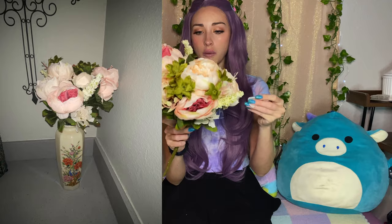So like a flower just fell off. These little balls right here keep falling off. So you have to be very, very gentle with it. I think it's lovely. I love how it's vintage. I love the pinkness of it.